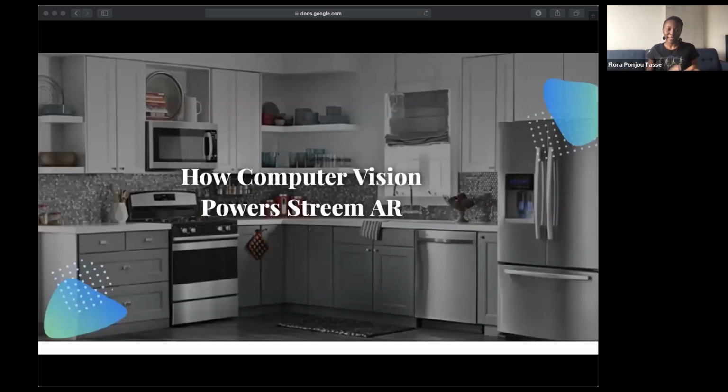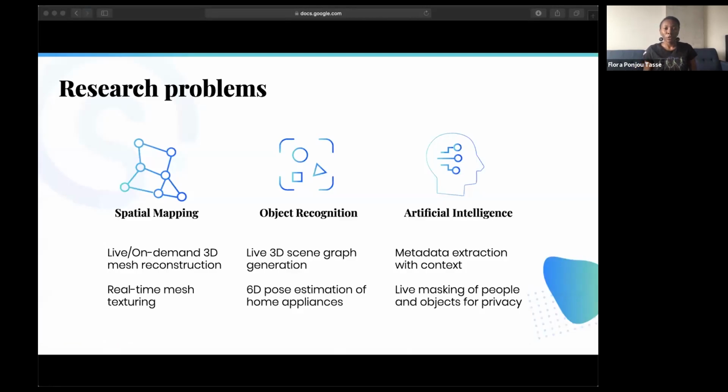So this brings me to the technical bit of my presentation, where I will be touching on some of the research problems that we are solving to support the experiences I've mentioned earlier. Some of the problems our research team is looking at can be split into three categories. You have spatial mapping, where you're trying to get a geometric understanding of the scene. This is really important for things like measurements. And then you have object recognition and semantic understanding of the space, so that we know what objects are in there, what is relevant and what can be passed along to the pro to better support them. And finally, we have an AI component that you see coming up in spatial mapping or object recognition, but also AI is used for things like natural language processing, where we are trying to extract metadata like serial numbers and model numbers from the video data.